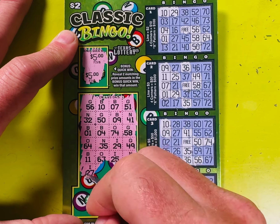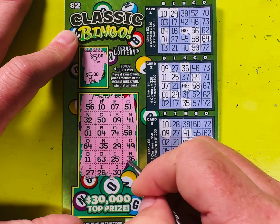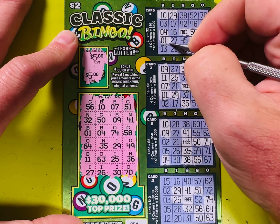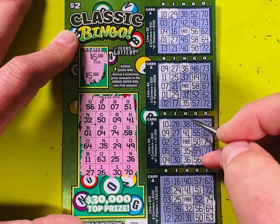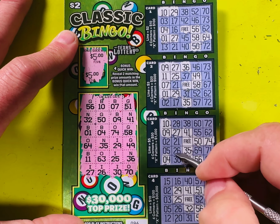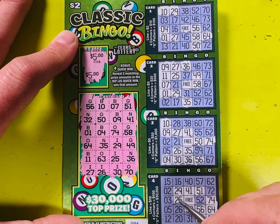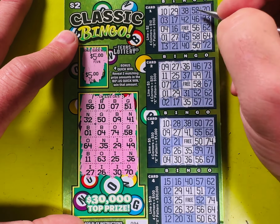Okay, second to last set of four, I27, I26, I30, O70. Let's get those I's. 26, 27, and 30. That's 27. O70 corner.